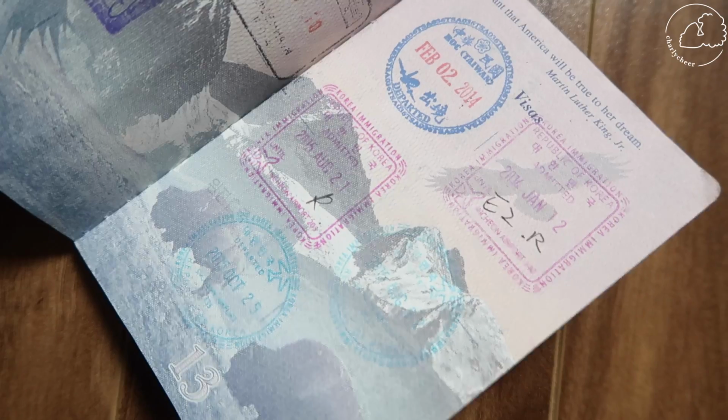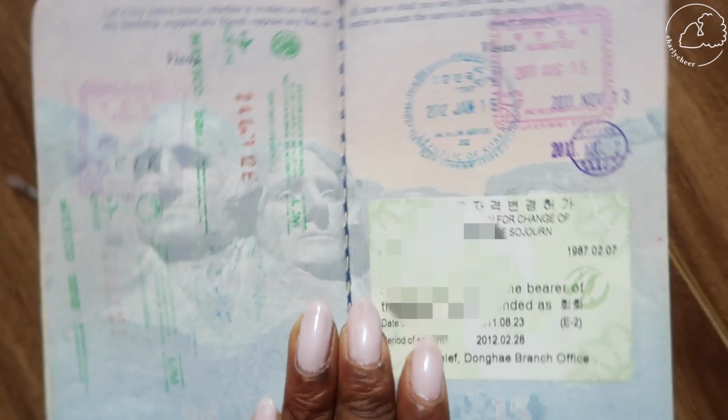Some departed Korea stamps. It's really confusing how these are so out of order. We have that I went to Korea.